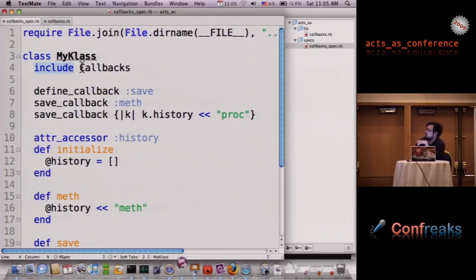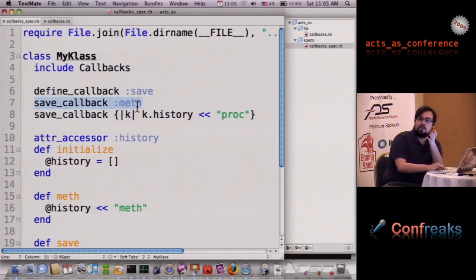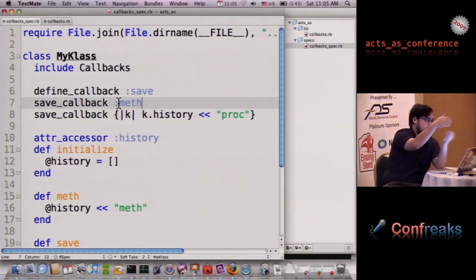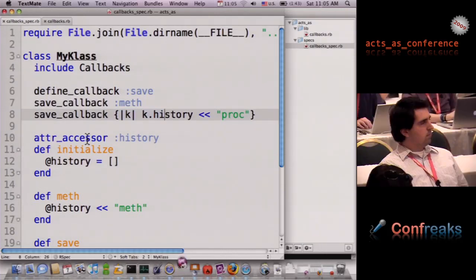Callbacks are a simple concept. You have a class, you say include callbacks, then you can define a callback. This is effectively how ActiveRecord callbacks work internally. You say, I want a save callback, then you can define one. In this case, I'm defining two. One is a symbol, which means call that symbol, as you're probably familiar with from before filters. And then another one is a proc, which is effectively the same.